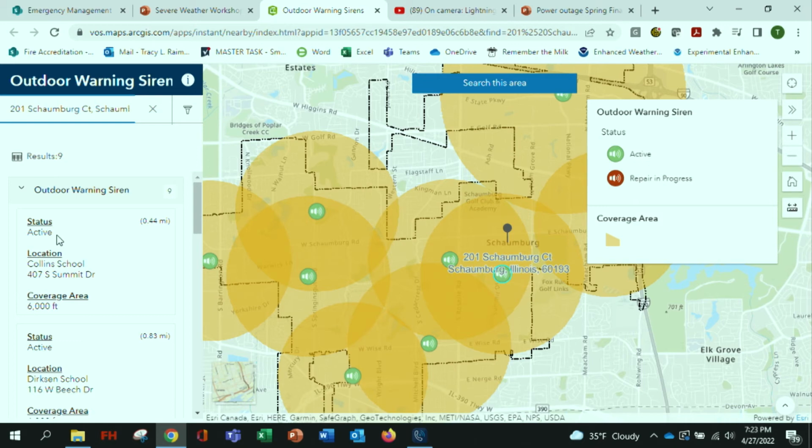So what makes this map interesting is you can see if you are within the boundaries of 2 sirens. If you're in a radius of 2 circles, it's going to be louder because you're going to be receiving it from this side and you're going to be receiving it from this side. If you're in the radius of 5 circles, right here, it's going to be super loud, right? But if you are up here and you are on the border of a circle, it might not be as loud. So it's important to know where you're at.